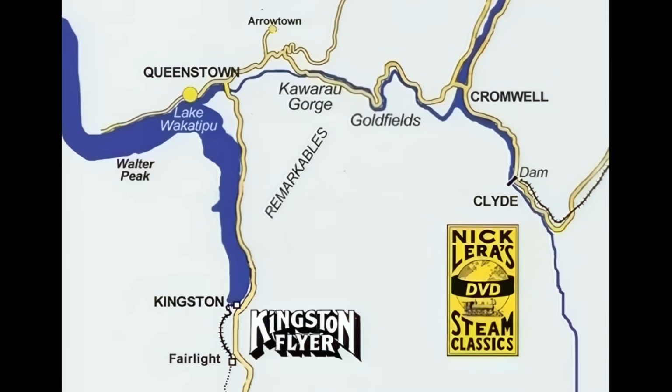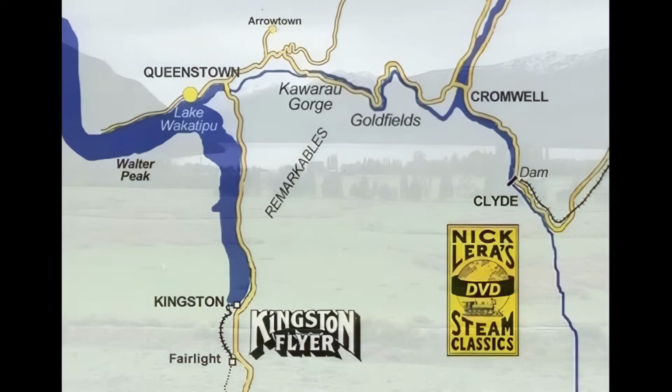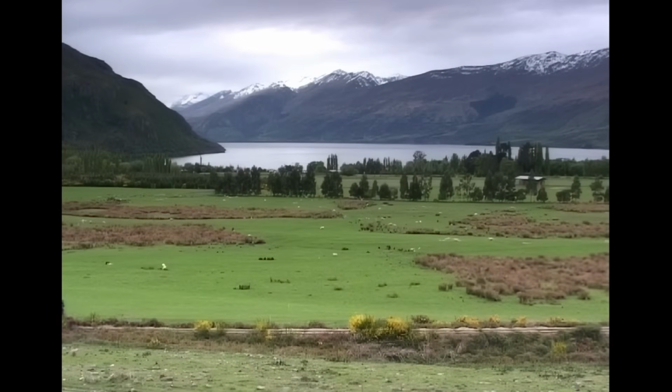For the next 30 years, Earnslaw would steam down the southern arm twice and then only once a week to meet the few remaining freight trains and the odd seasonal passenger excursion. The railway's end was inevitable, but fortunately the Kingston Flyer tourist service, which started in 1971, has saved the most scenic part of the line, a now isolated 9-mile section at the Kingston end.